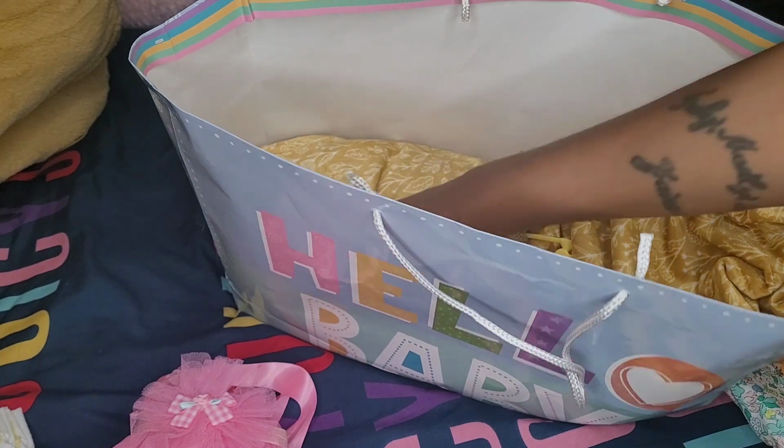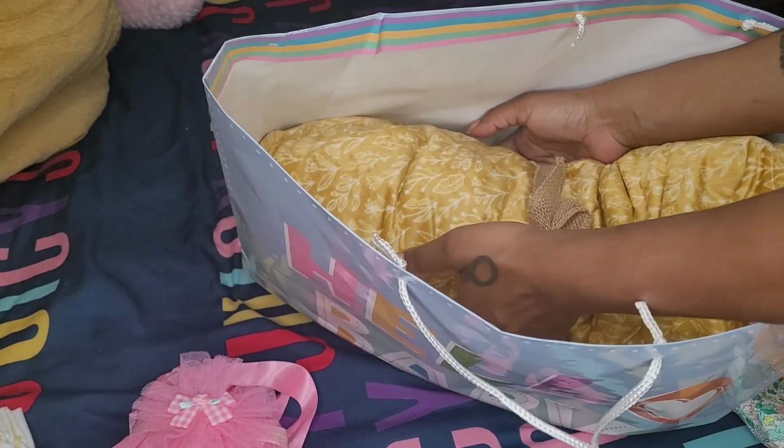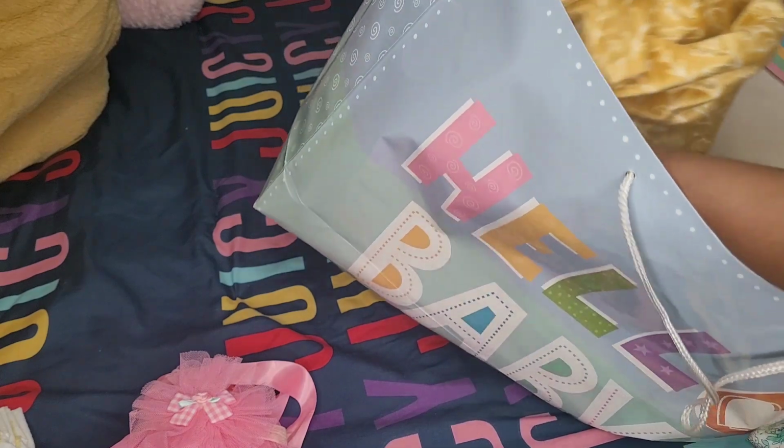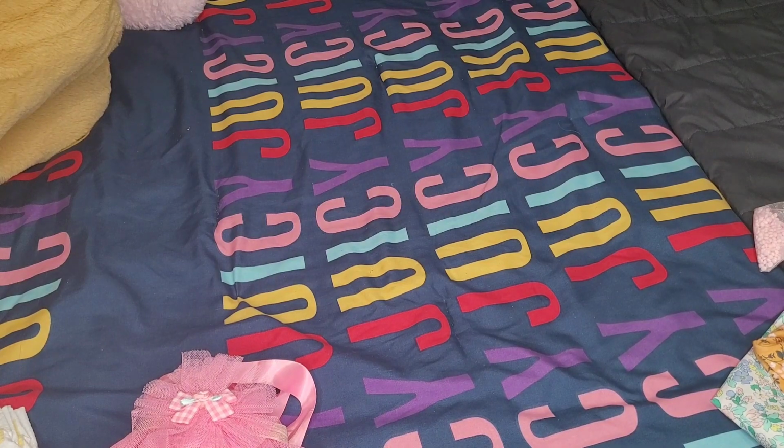Okay, now we're to the baby. We got some smell goods in here, y'all. I love those. I love to put those in my drawer, then I put the baby's clothes in. Oh my gosh, she is heavy. She's a chunk, y'all. Let me take her out of this bag. Oh my God. Whew. This is a big girl. Oh, I didn't even get a boppy.